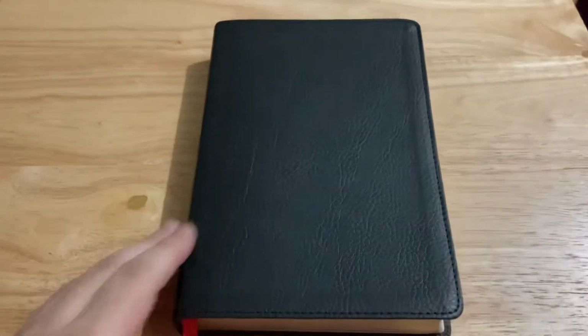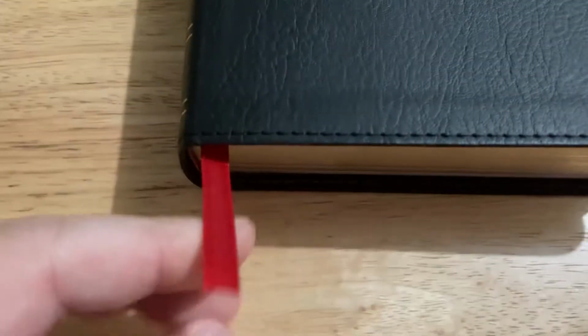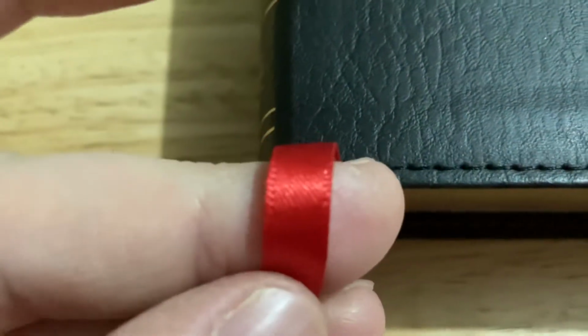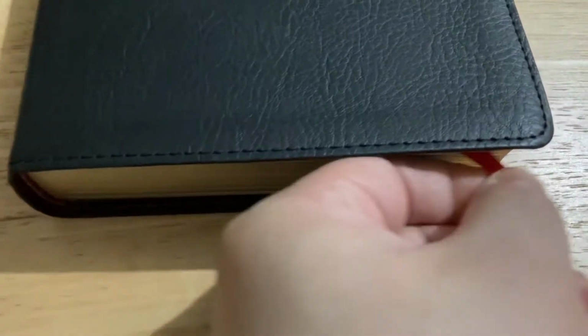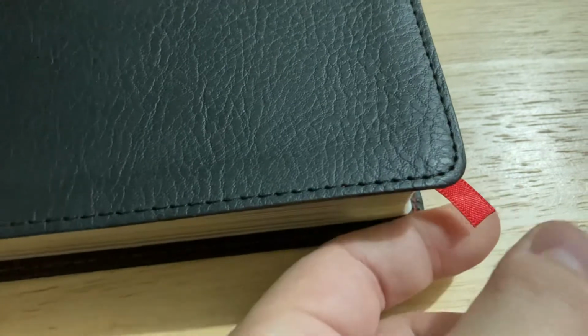Right. The ribbons. Here is the black leather touch cover, and we can already see that it has a red ribbon marker. The nice thing about this ribbon marker is that it is double satin, and it is straight cut. Although right here we can already notice that it is really short. It's too short, but nonetheless still usable. It would be better if it were longer, but I guess that would suffice.